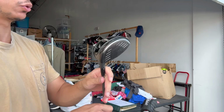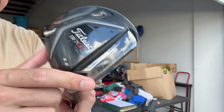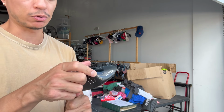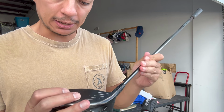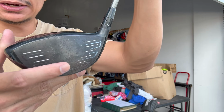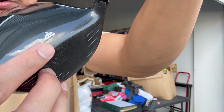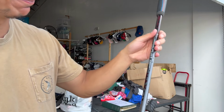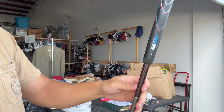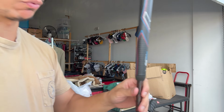We have a nice Titleist 917 D2. Very, very nice piece. It does have some scuffing and scratching at the bottom, which is pretty typical with used clubs. We'll try to buff that out as best we can. The face on it is pretty clean, just some typical scratching. There is a little more scratching than I would like, but still not a bad piece at all. It's on a Rogue shaft with a nice Jumbo Max Dominant Golf grip.